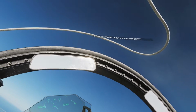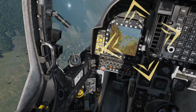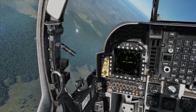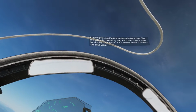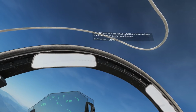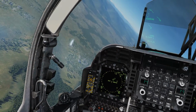Press the MAPM on push button 3 and then map on push button 12. Pressing this push button enables display of map video if location is covered by the map and if map scene is ready for display. Conversely, if it is already boxed, it disables the map view. The OL1 and OL2 are linked to the NSEQ button and change the information overlays on the map.